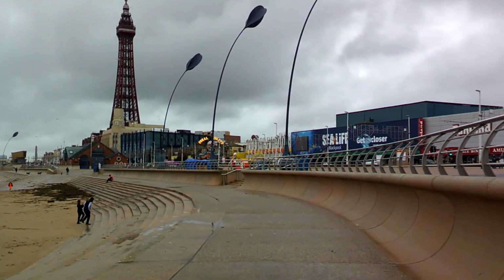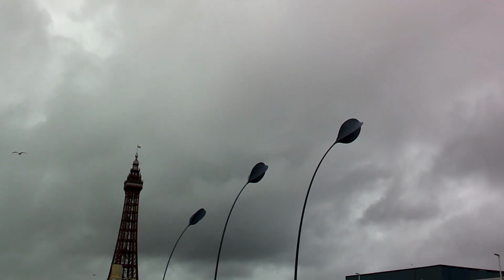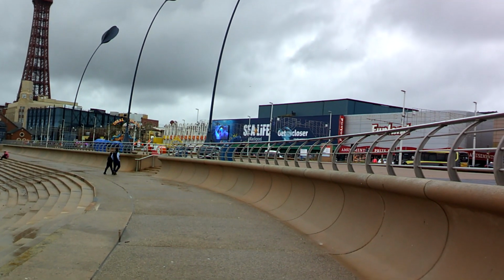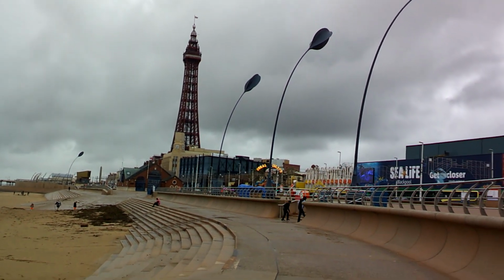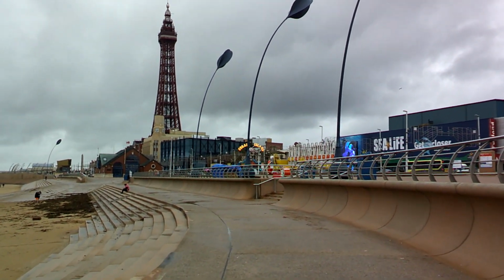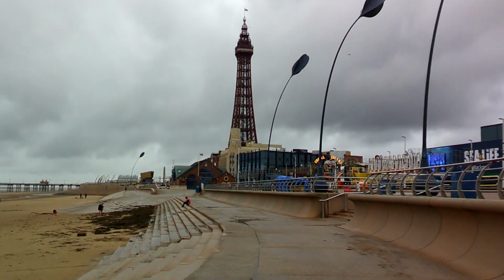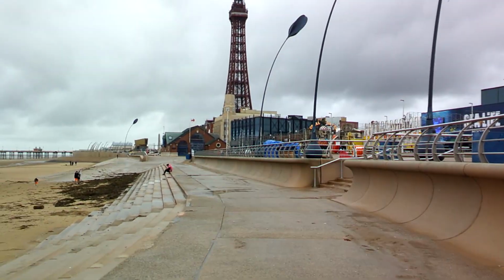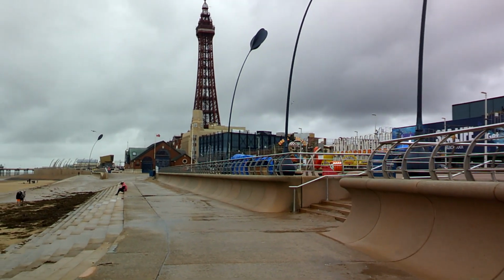As you can see, the tower in the distance. I think those are something to do with the wind. I'm going to fly right up to the tower. There's a few children playing on the sands there. As you can see, in the distance, the Royal Lifeboat. And you can see Coral Island in the distance. We can just see it.